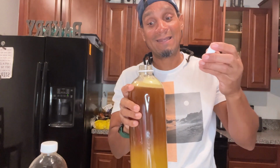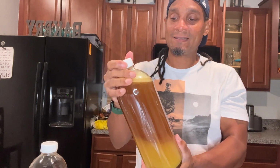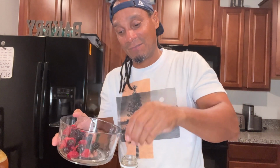So you need a bottle that you could really make airtight. You don't want to use plastic. I do recommend using glass bottles to do this. Yep, and that's it. So the next flavor we could use, let's go get some fruits and see. This is it. We have our fruits here, and all I'm going to do is just drop the fruits right in the bottle.